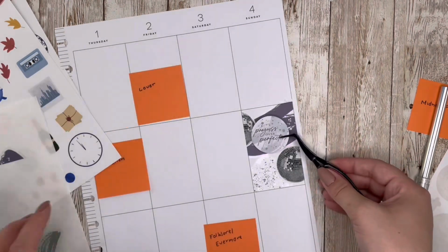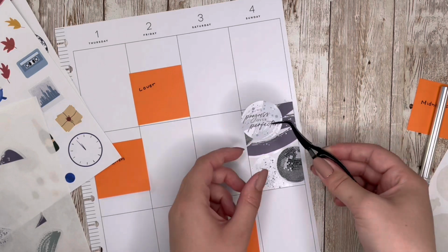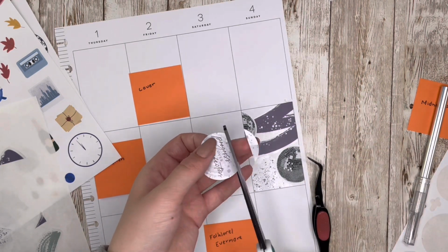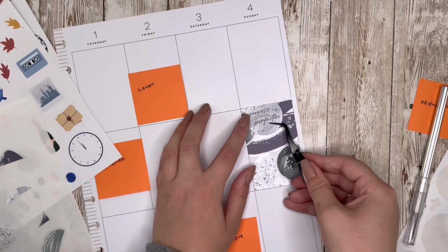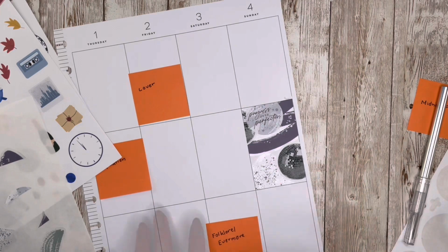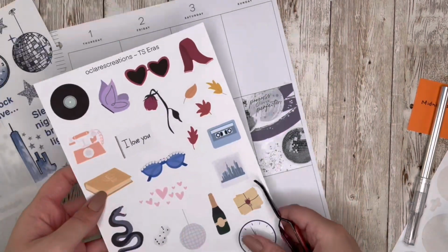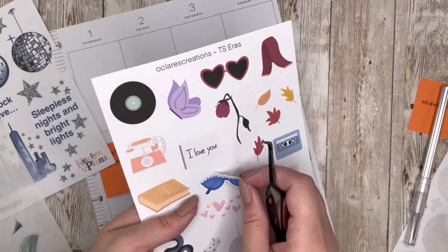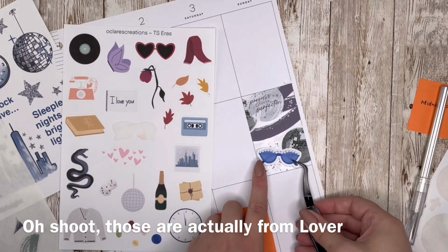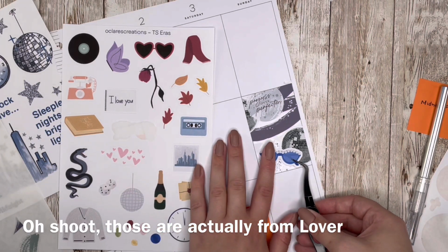I grabbed this sticker that says Progress Over Perfection, also out of the Indigo book. I'm going to cut the top on that just so it can go all the way up to the top of that box. Jumping over to the Eau Claire's Creations sheet, I'm going to grab the glasses from the Bejeweled music video. And those are going to go right here.